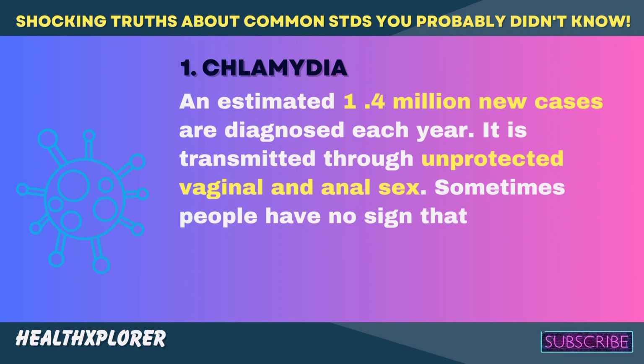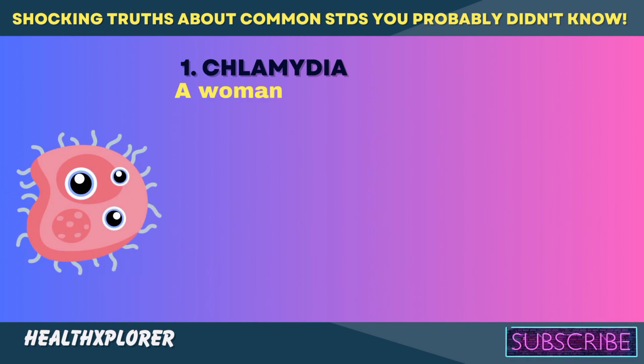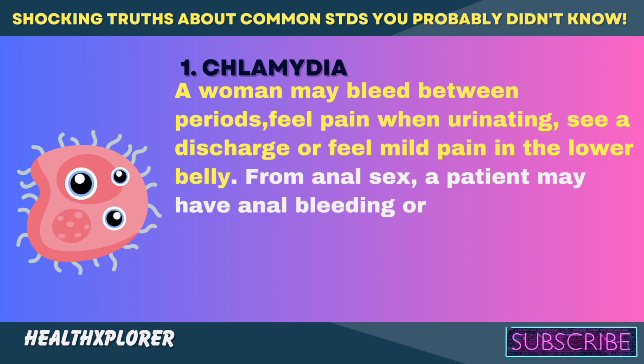Sometimes people have no sign that they have this disease. A man with chlamydia may feel pain when urinating or see fluid drip from the penis. A woman may bleed between periods, feel pain when urinating, see a discharge or feel mild pain in the lower belly. From anal sex, a patient may have anal bleeding or pain.